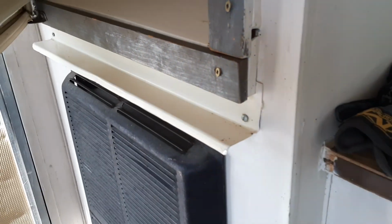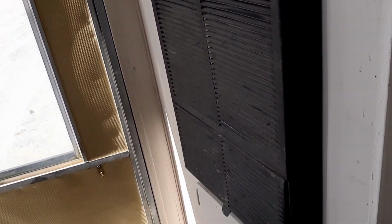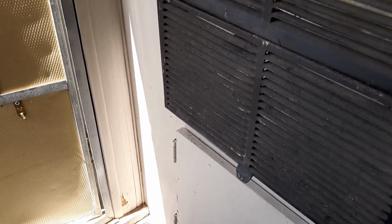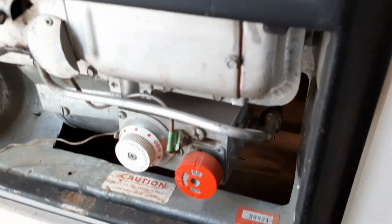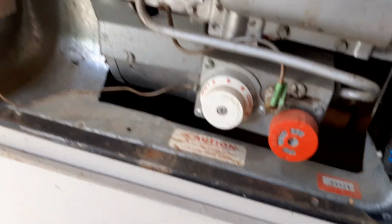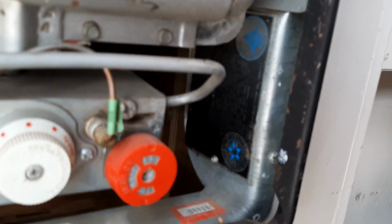I'm worried about what's up there. I'm worried about what's down here. So I need to pull this whole thing out. And I also need to check and figure out what's going on with this furnace. I don't know the make. But I'd like to know more about it. Oh, there's a tag there.